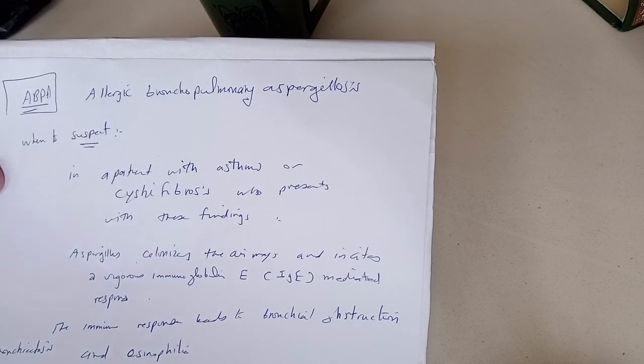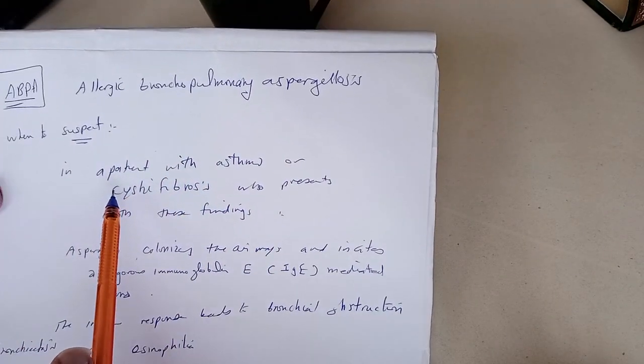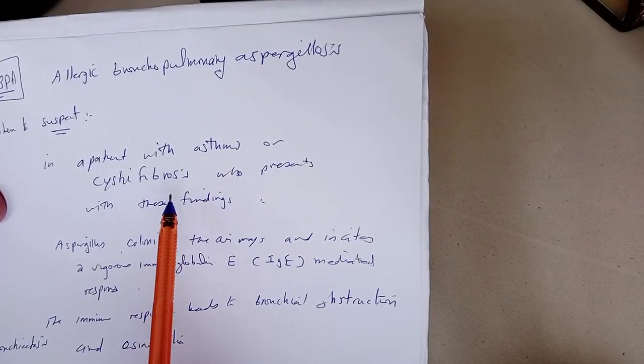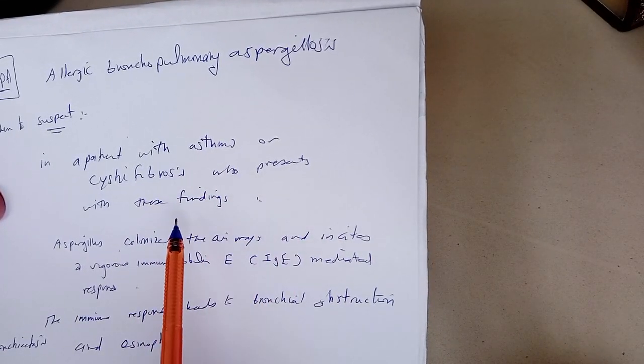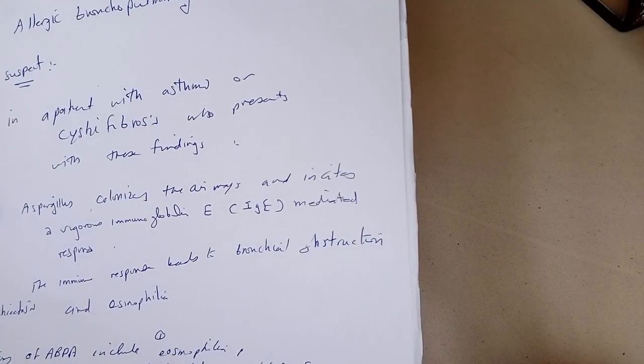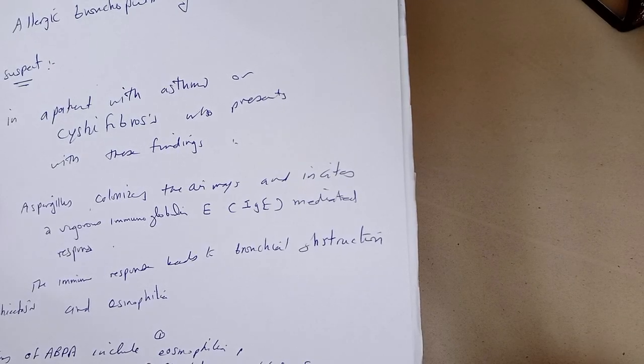Allergic bronchopulmonary aspergillosis, ABPA. When to suspect? We suspect allergic bronchopulmonary aspergillosis when a patient with asthma or cystic fibrosis presents with these findings: eosinophilia, elevated immunoglobulin E, dramatic response to corticosteroids.